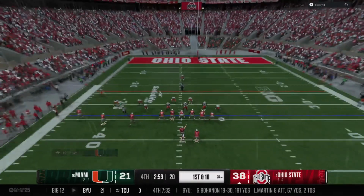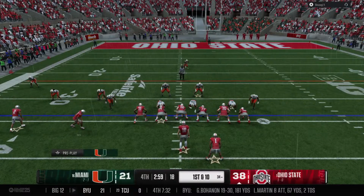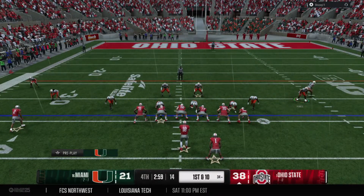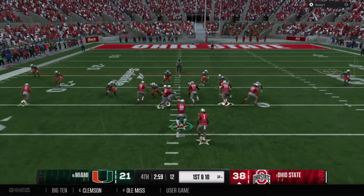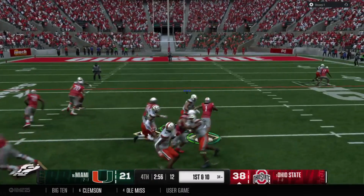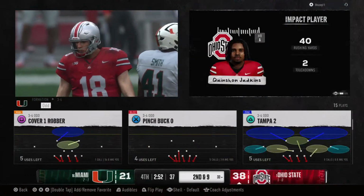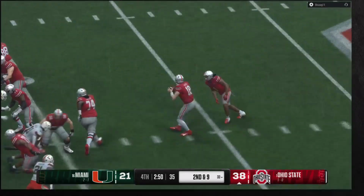interception. Here comes the Ohio State offense onto the field. Wide receiver now comes in motion. The give, and not much room to run. Let's give him 1 to the 33.